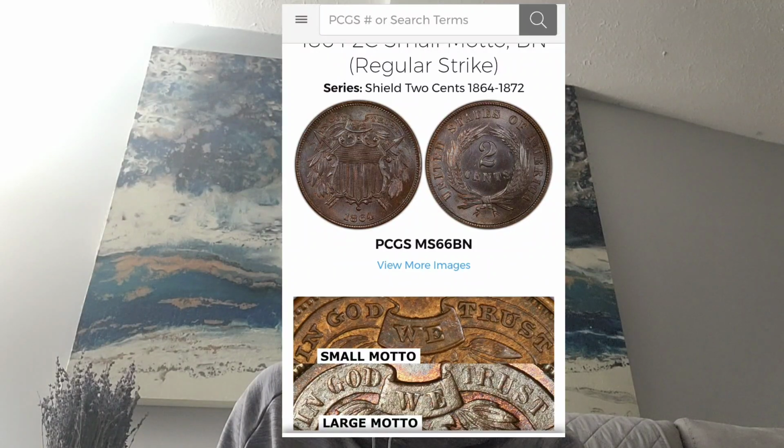So in 1864, you had a mintage of 19,822,500, and again, there are the large and small mottos. It's very difficult, if you're holding one or the other in your hand, to tell them apart, but if you see two side by side, it's pretty obvious, and the Red Book does a great job by putting them right there.